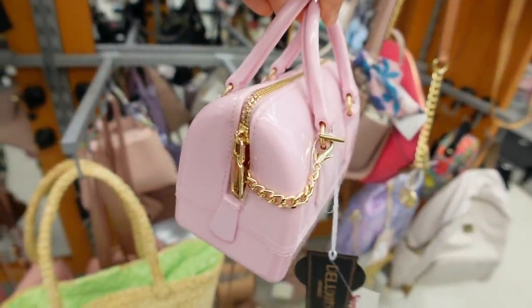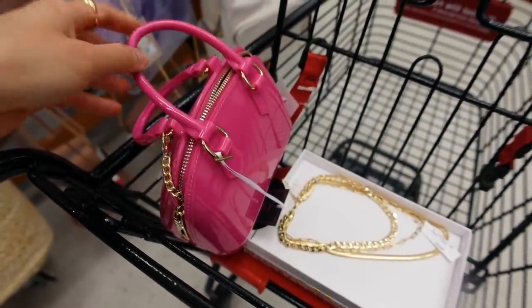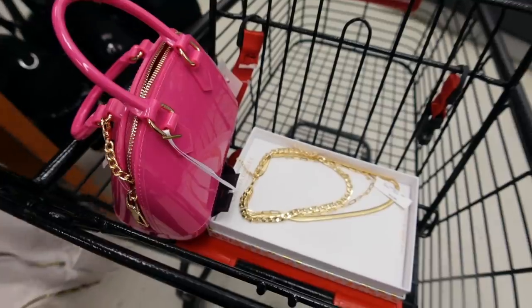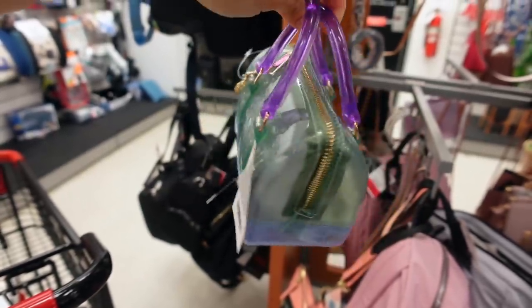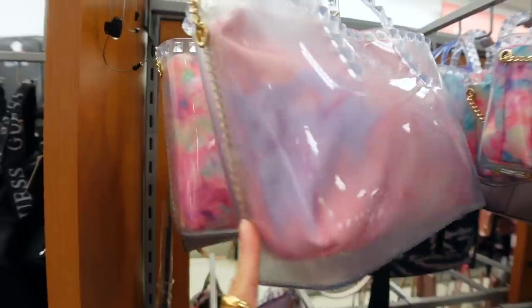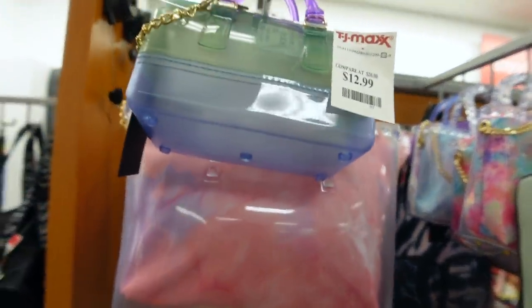But this is like everything. This is a fun way to add some color to a really simple outfit or something in the summertime. I love it. So all right, let's see what else we can find. They also have this one, which is really fun. Same brand, same price, just different colors. And then they have these over here too, which are bigger. They're different, but I think that they're definitely really fun for the summertime.